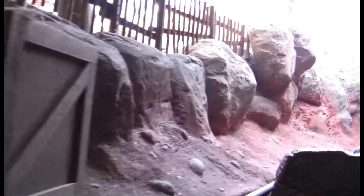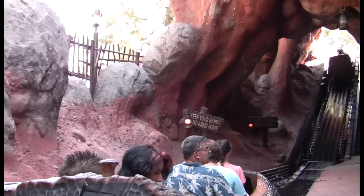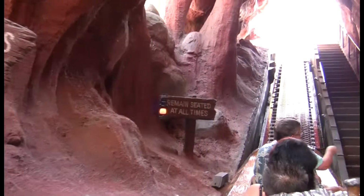With your hands, arms, feet, and legs inside the log, and be sure to watch your kids. Para su seguridad, mantenga las manos, brazos, pies y piernas dentro del barco y cuide a los pequeñitos.